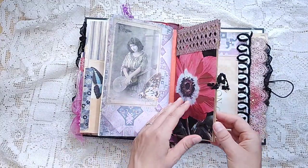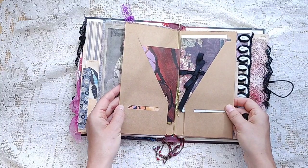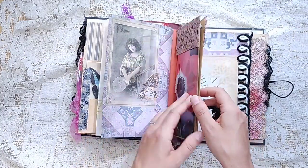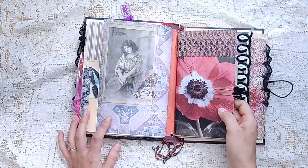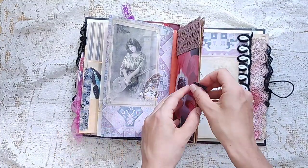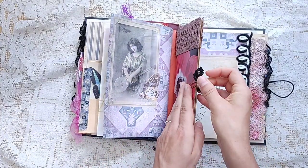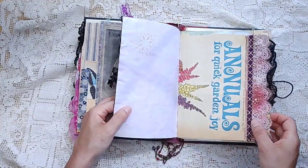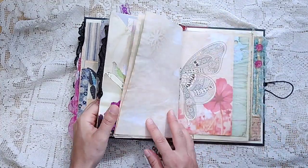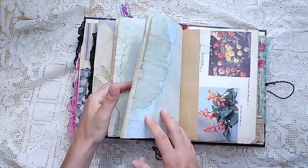Pretty. Ooh, what's this? Okay, so there's a rusted paper clip. It's a little ephemera folder. Oh, and I didn't even notice because it was so well done, but these are elastic signatures. You can actually pull them out if you want to rearrange or do anything like that, you could. But they're in here so well, I don't really see a need to do that. But you could remove a signature.